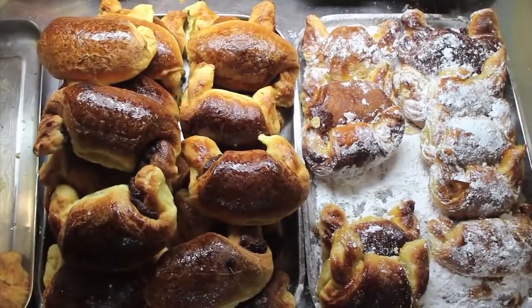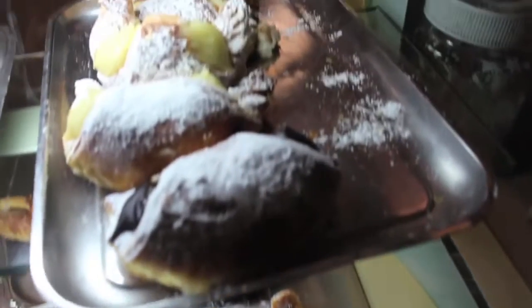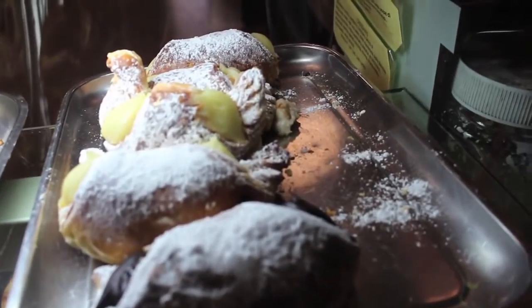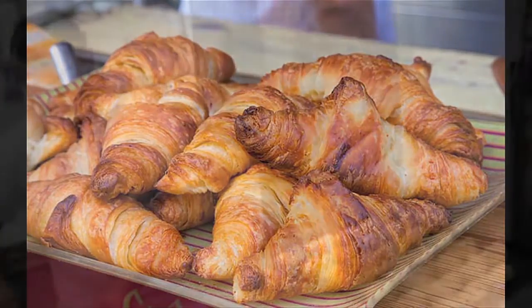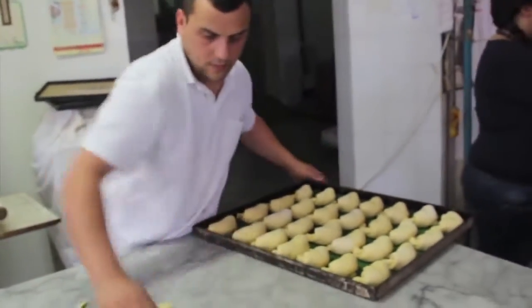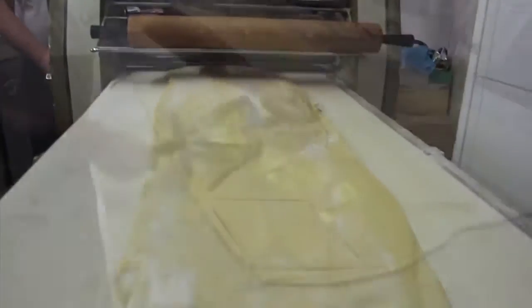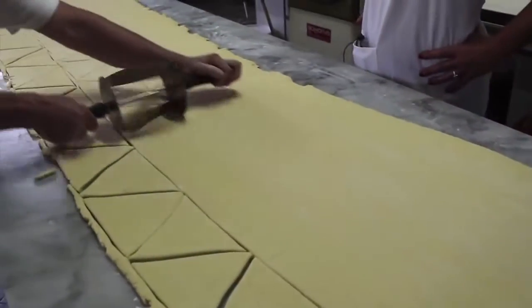Next, we're going to make the cornetto, one of the most popular breakfast pastries in Italy. Cornetto, or horn, is a close cousin to the French croissant. The origins of the croissant are questionable, but according to Alfred, the French brought the croissant to Italy, and the Sicilians made it better by making a cornetto. First, Salvo stretches the dough and then cuts it into little triangles.